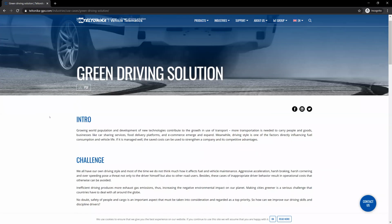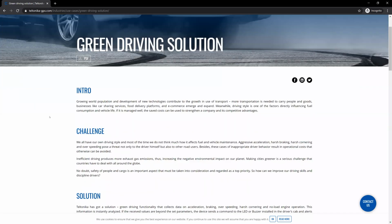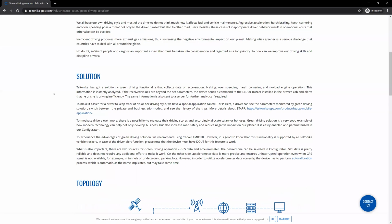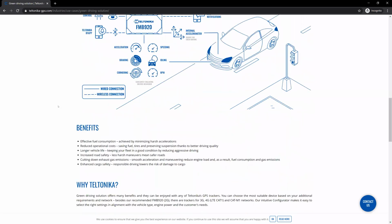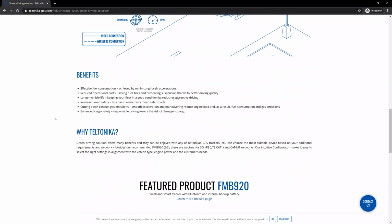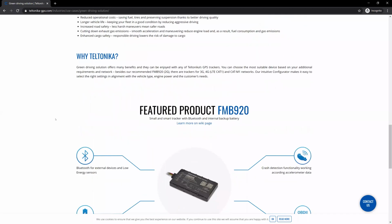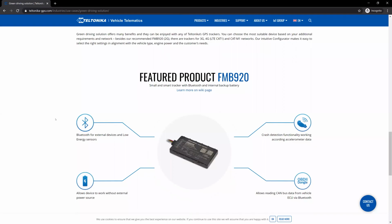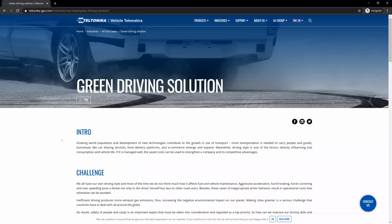Every single use case has the same structure. First is always the intro, then the challenge, the solution, an easy-to-read topology, as well as a list of benefits, and a clear answer why Teltonika is the right choice. As well, the featured related product, all specifications, and the recommended products at the bottom. You can also click on the PDF button, and the system will generate a PDF file. Your sales teams and sales managers are welcome to use this PDF file and send it over to, let's say, your prospects or your clients.